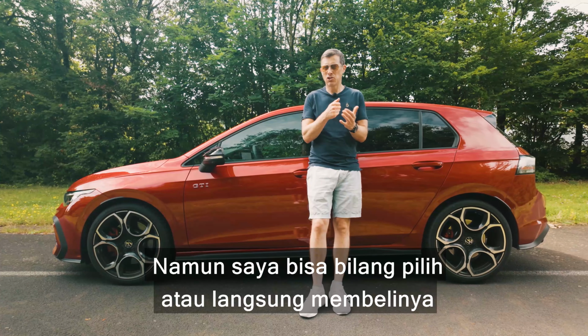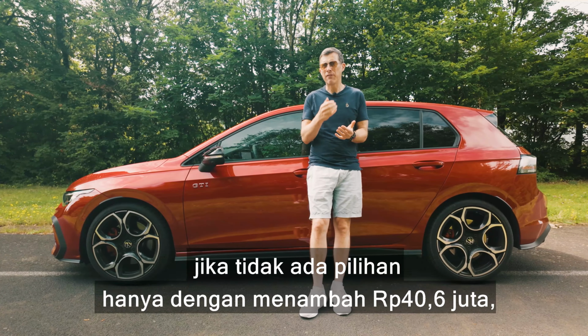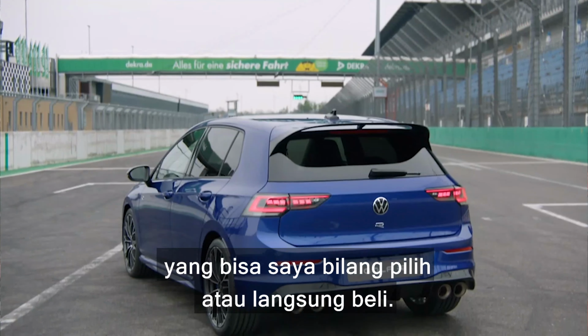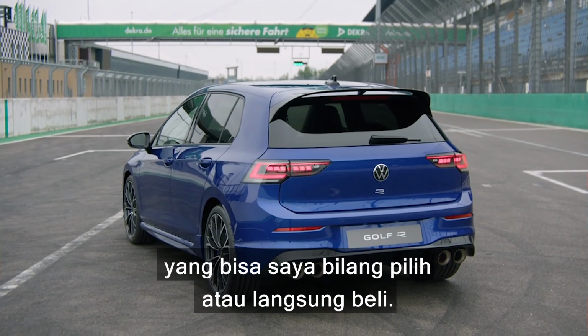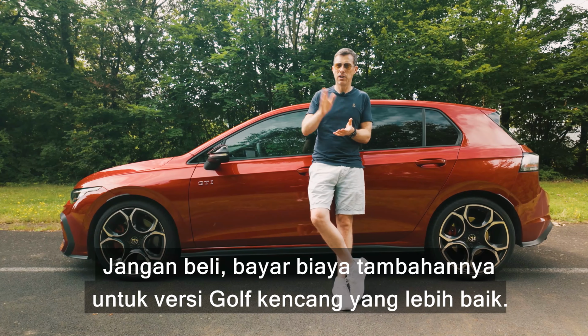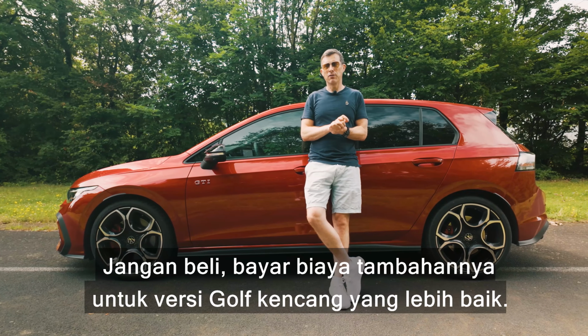However, I would have said shortlist it, or maybe even buy it, if it wasn't for the fact that for just £2,000 more, you could get the Club Sport, which is going to be a better car. And for a further £2,000 on top of that, you could get the Golf R, which I would say either shortlist or go right ahead and buy. So really, this standard GTI just doesn't make any sense to me. I don't recommend it. Don't get it, pay the extra and get the slightly better versions of the Golf performance models.